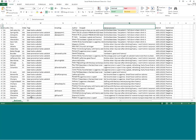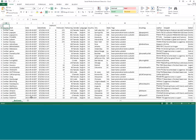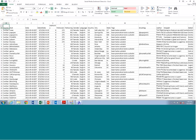Obviously, this is very dummied up information. I couldn't use actual data, so we've put in some fake beverage names in here. And I'm going to show you what that looks like in our application. That is the example I have for social Chatter.